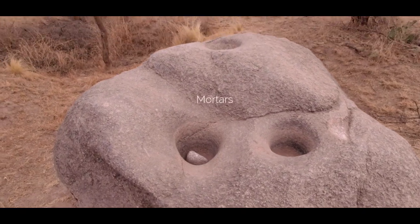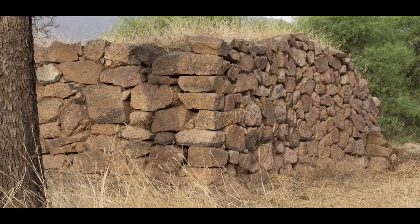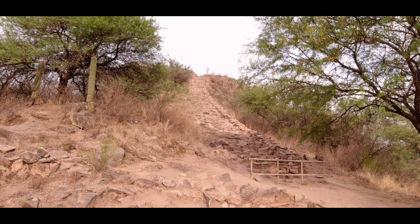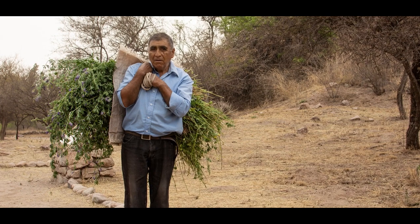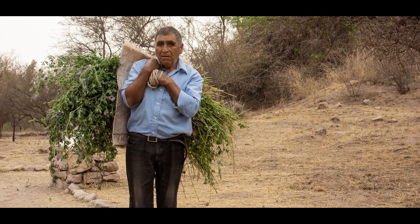When the dignitaries used to visit, they celebrated here the sun and moon ceremonies. So there are two raised terraces. You can see the stairs leading up to one of them here. In the Argentine countryside, there are still many people who live the same way as they used to a few hundred years ago.